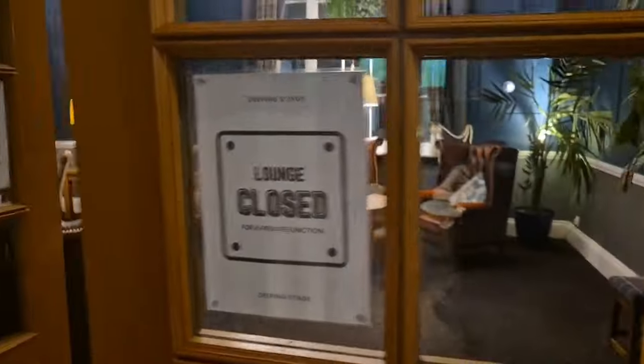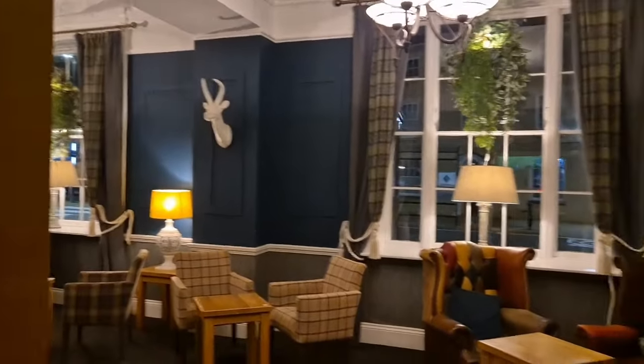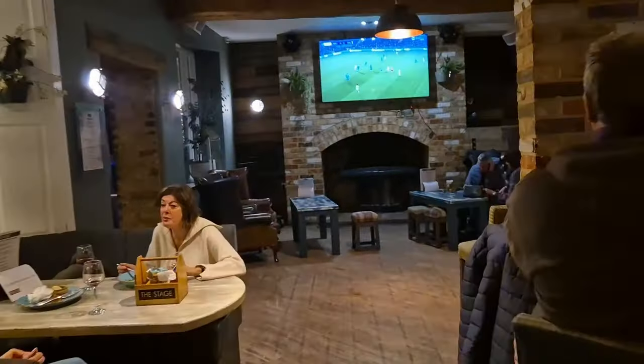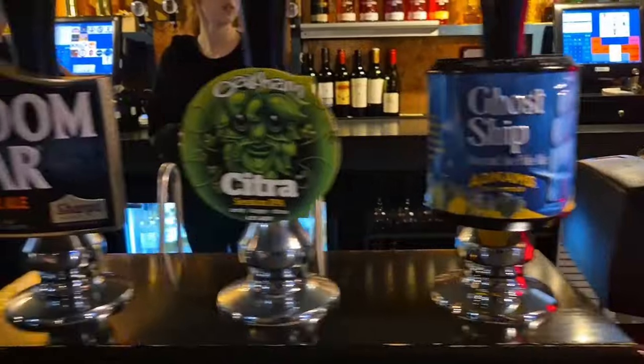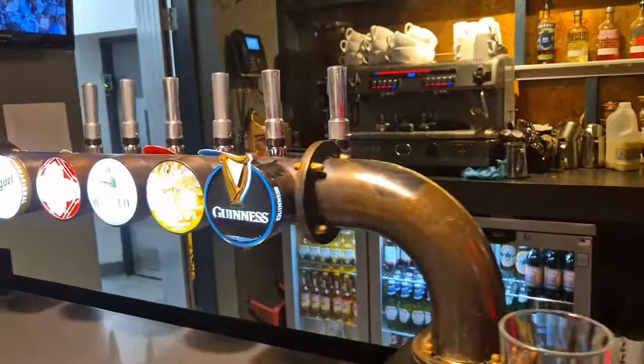This is the lounge area. It's closed for a private function, can't win, but what a gorgeous looking lounge space and the main bar. Again, I've seen an abundance of great looking fireplaces, haven't I? So apparently this covers over a well that goes many feet down. I don't understand why you would cover that over, because that would be a massively beautiful feature to be able to still see. And if you want some ales on, then you've got a good array of choice. Pricey at the moment, but as you see, plenty of good ales and good choices on.